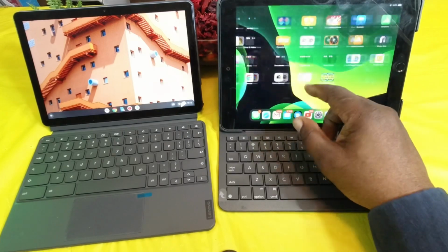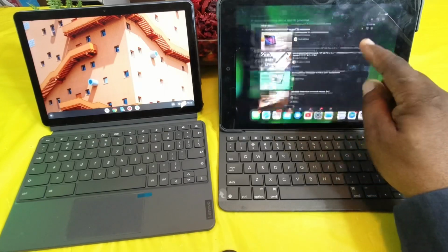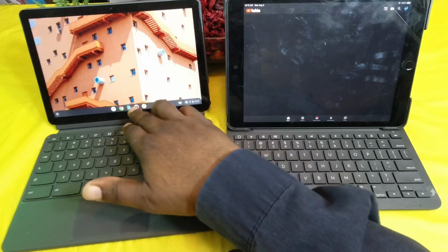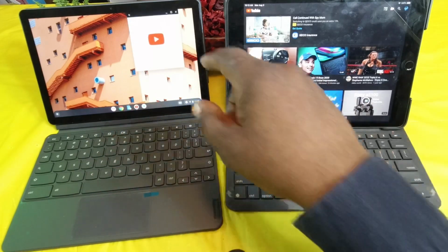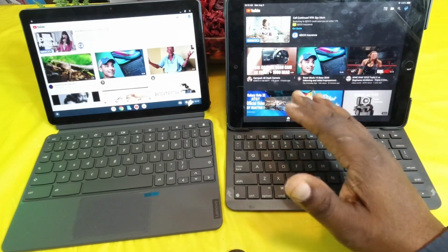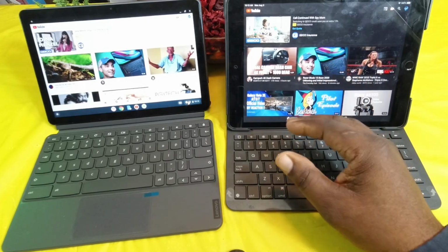The iPad is very nice. It opens up apps really fast. As you guys can see, that app may have been open. That's YouTube there, and this is YouTube. So with the Chromebook, you can also use the web apps, or you can go into and download the Android apps as well on there.